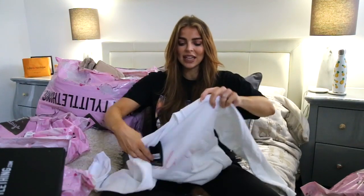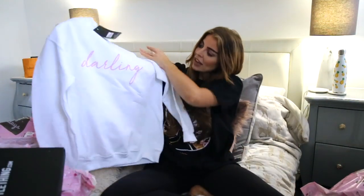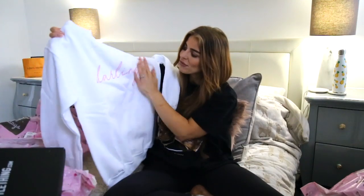It feels really nice. The material feels really nice. It looks like a nice fit, like it's going to fit really lovely. So yeah, I'm dead happy with that. That's really nice. So I'll try that on as well.